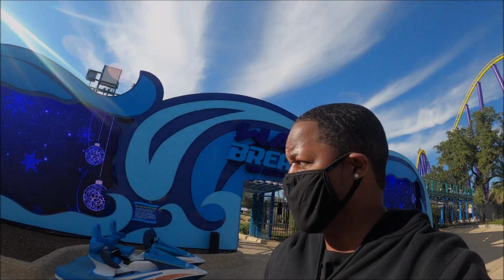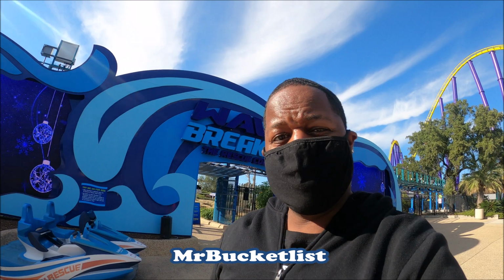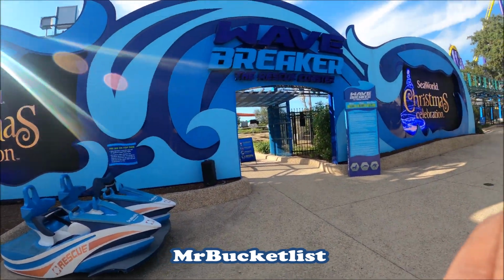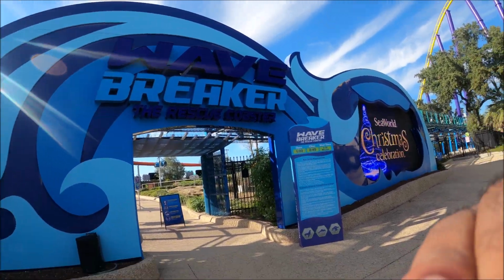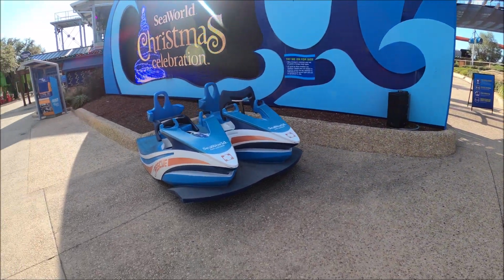Alright folks, so here we are now at the Wave Breaker, the family rescue coaster. Haven't been on it yet, but I am going to do a POV front row of it, hopefully. That's the ride vehicle right there. Ready to go?